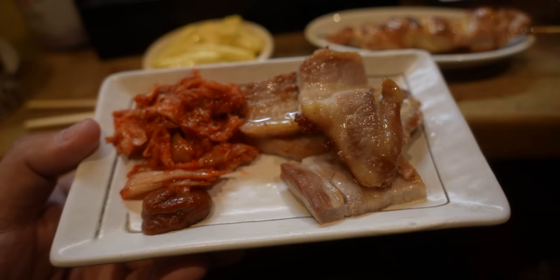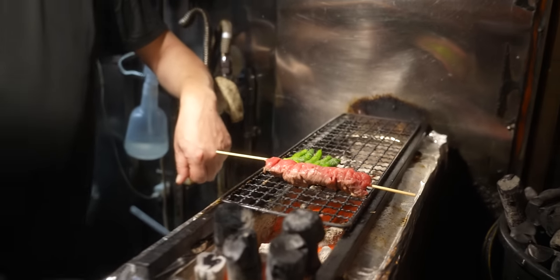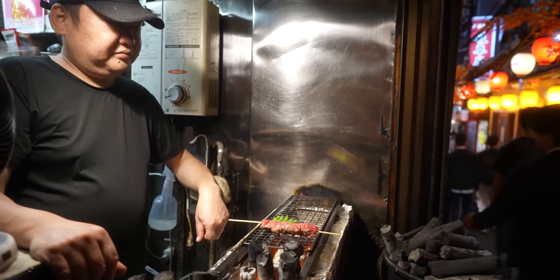I got the chicken thigh. The sauce on this made it so tasty. I got some pork belly, and it was so fatty, it melted in my mouth. I also paid for the beef, which was the most expensive at 900 yen compared to the others that were like 300 yen each. It was worth it. It was so good. And you got a few things as well.